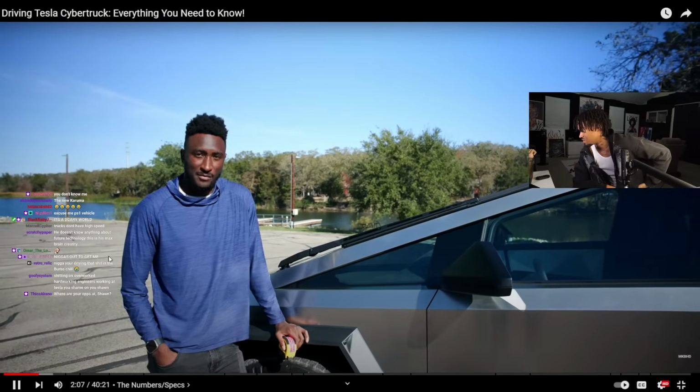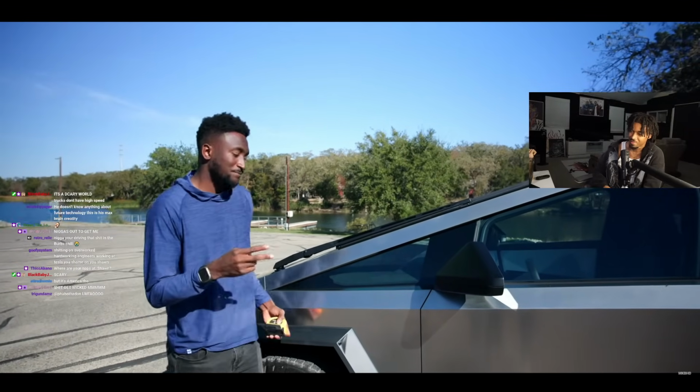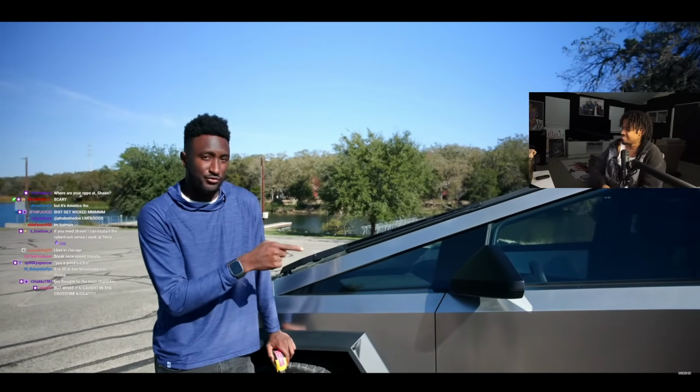It's a pretty ridiculous set of specs. I think that makes it the fastest production pickup truck factory ever. But there's also going to be a dual motor version that they also start to ship early, and eventually also a single motor rear wheel drive version.